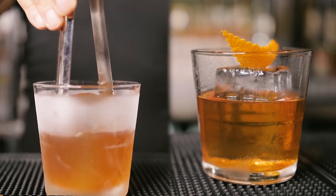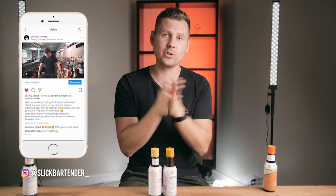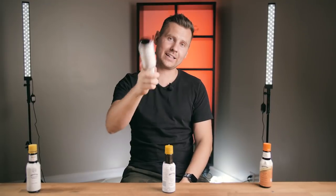Old Fashioned. But still, some of you really cool people reached out to us on Instagram and asked for help. So, just in case you're not familiar with those cocktails, today we'll show you the top 10 most popular cocktails that are made with Angostura bitters.